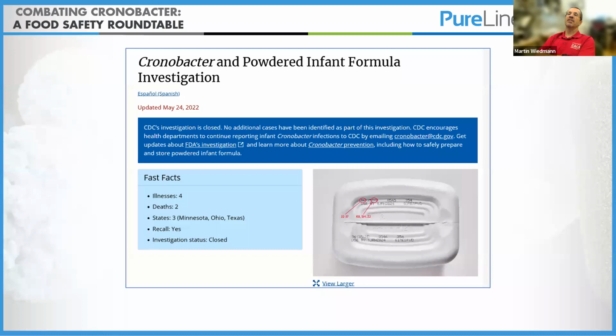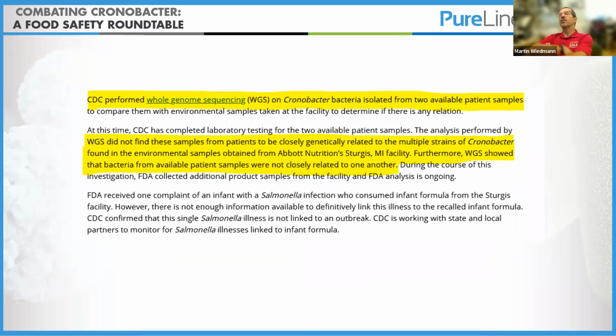Now, one of the main reasons we're here is obviously this outbreak. And let's dig into that one a little bit deeper. Next slide. So here is when you go down and look a little bit in that report, there's some things that some of you may find interesting. First of all is whole genome sequencing of Cronobacter was performed on isolates from 2 patient samples, not all 4. And that will be important, and I'll get back to that.